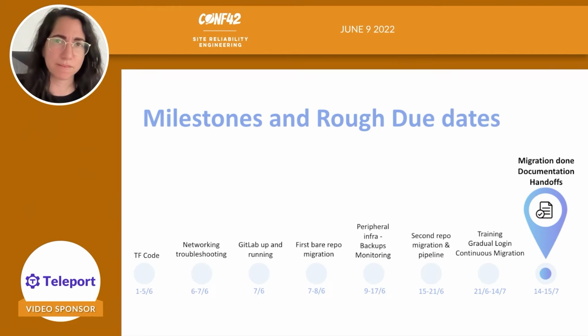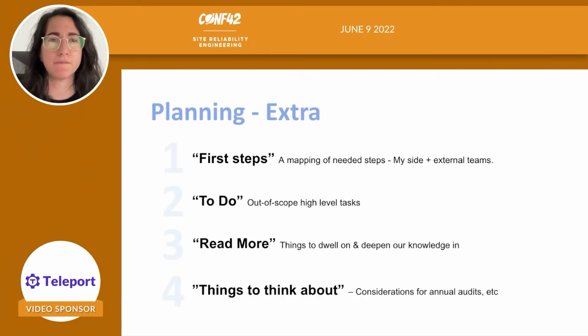I also added some stuff that I knew later on, after the fact, but this was the plan, and this was what I detailed and explained and showcased to my managers before I actually started to work on this project. For everything related to the planning, I created a planning doc that consists of the milestones that I just showed you and extra sections. I decided to put them all in this planning doc because I want to have one place that has all aspects referenced. First steps: a mapping of needed steps, both on my side and on other teams, so I can lay it all out and see what can be done in parallel and what should be done ASAP to reduce bottlenecks later on.